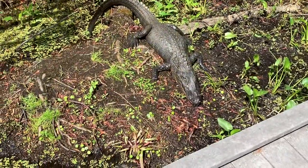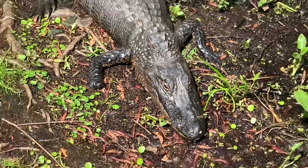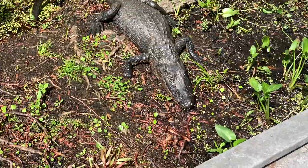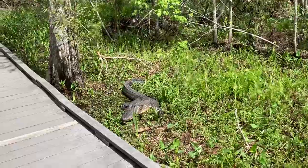Oh, this one is definitely missing a part of its limb or a foot, as you see. Holy smokes. Wow, this one was kind of chewed up a little bit. Ouch. This is a real gator, everyone.